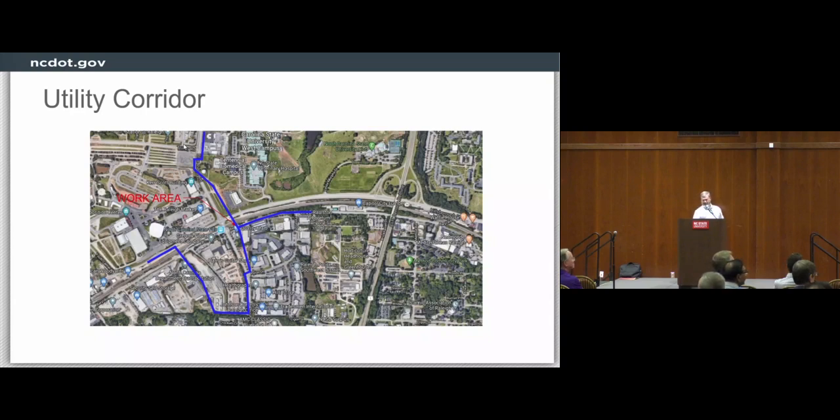Just looking at that area in itself, we had Dominion, Duke Power, Segra, Crown Castle, Spectrum, AT&T, Lumen, and the City of Raleigh Fiber. That's a lot of people that we had to relocate and find places for them to go. And not only somewhere to go, but somewhere permanent, because we didn't have a lot of room to shift them here, shift them back over there. But the one thing I wanted to bring to attention right here is, remember where I said the railroad was?